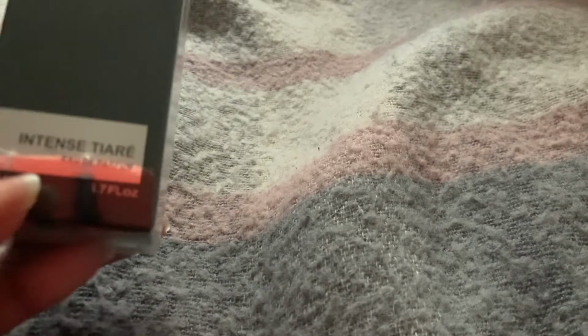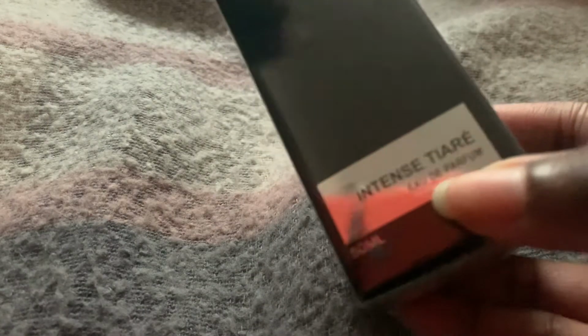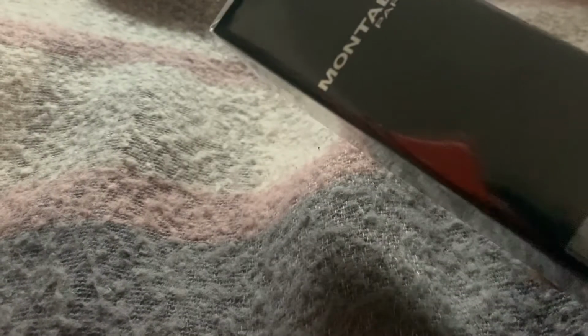Today I will be doing an unboxing video for you. So I decided to try out a Montale fragrance, and this one is Intense Tiare. I mainly purchased this scent because I know it has coconut. I do enjoy Tiare fragrances, so let's check it out. So this will be my first impressions.